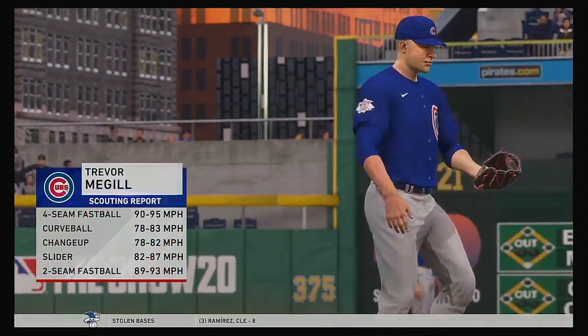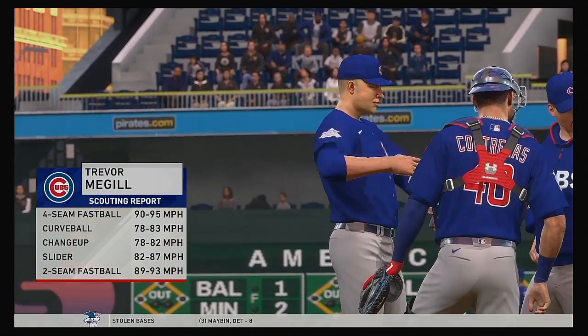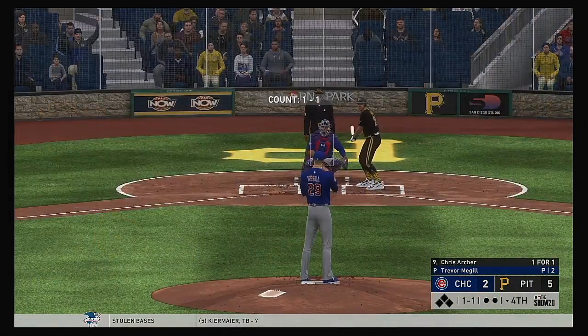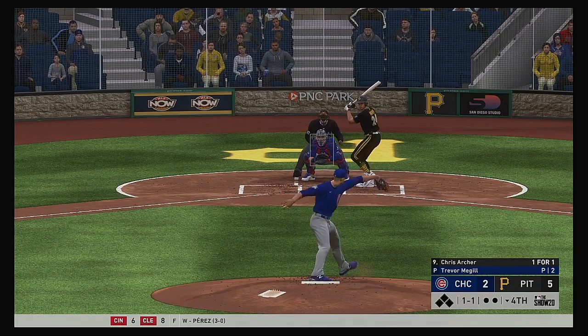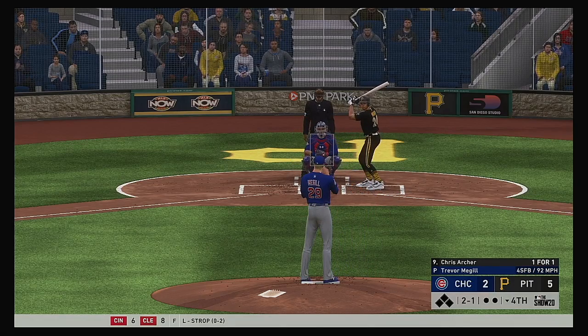Trevor McGill answers the call from the pen here in the fourth as they didn't get the outing they were hoping for from their starter. Digging in, Chris Archer. He singled and scored in his first appearance in this one. Yeah, he showed like a little prowess with the bat right there, Dan. I'd be surprised if they don't attack him a little bit more carefully this AB. The count now at 2-1.